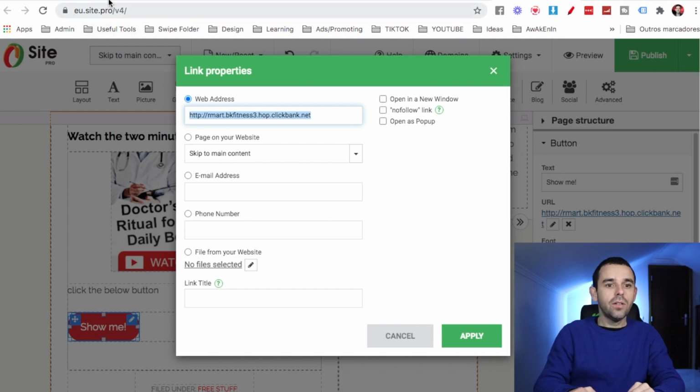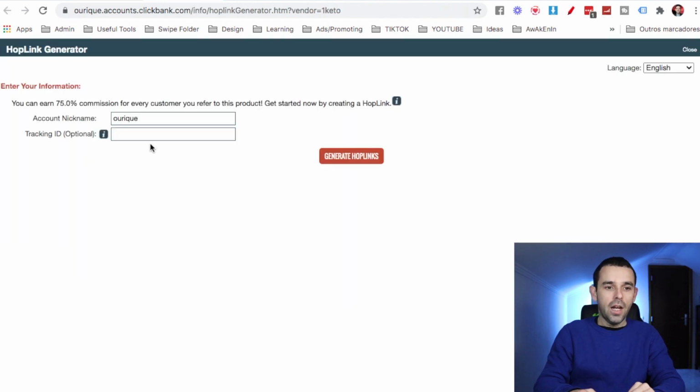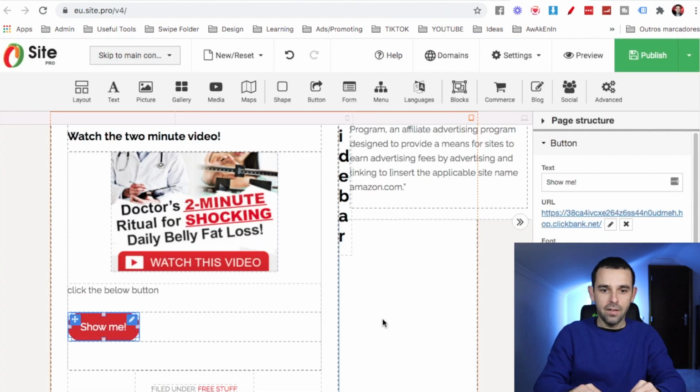What you want to do is here on ClickBank. When the product, which is this one, you want to click on promote, and ClickBank automatically adds our username there, and then just generate hop links. And there you go, this is your hop link. And then you want to copy and then paste it over here, right, your link, and then apply, right?